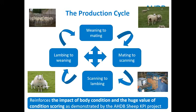So if we actually have ewes that are far too thin between weaning and mating, we're going to knock on to all other aspects of performance through the whole production cycle. And the whole manual is very much based on getting body condition right throughout the cycle to maximize and optimize performance. So Lesley will very much focus on that, as she's been heavily involved in the AHDB sheep KPI project. So she will cover that in her webinar on Wednesday.